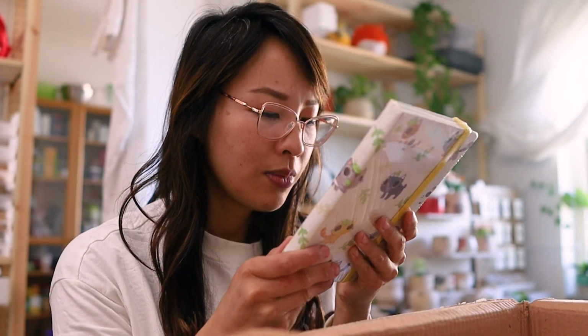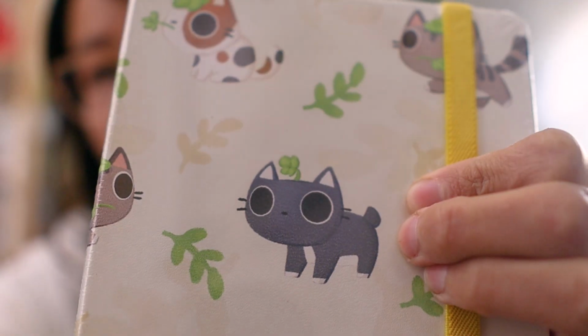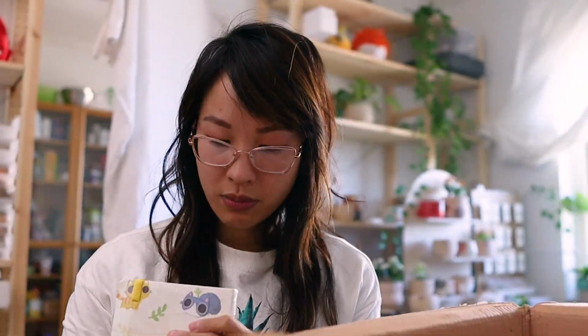I can see some, it looks like the print didn't come out very dark though, so I don't know if you can see the color on Bosley is not completely filled in, and that seems like it's happening on all of them. I'm gonna open this one up and take a look at it.